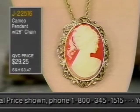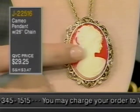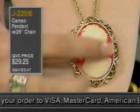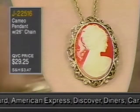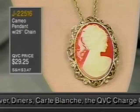And you can see that even though this is a faux cameo, look at all the detail that you're still getting here. You can see the little strands of her hair, all the texture in her hair, the wonderful profile. Very pretty. It looks like maybe Venus or Athena or Aphrodite, one of those Greek goddesses.